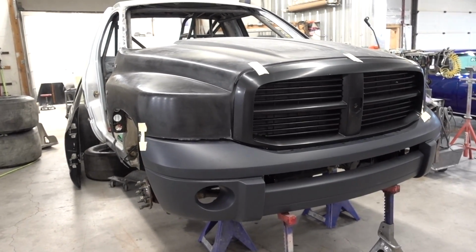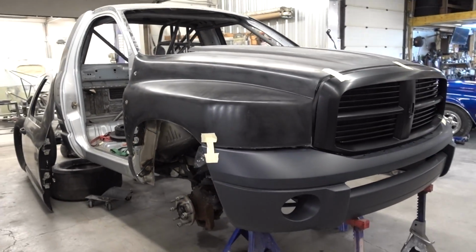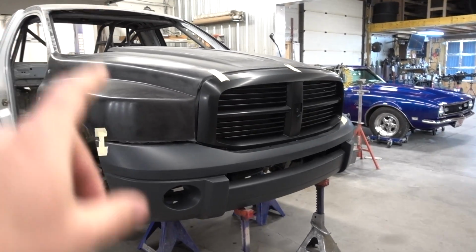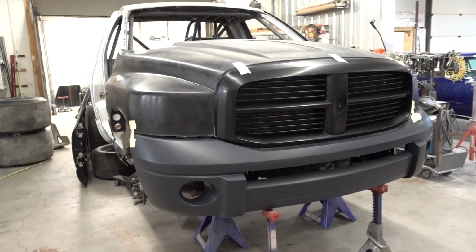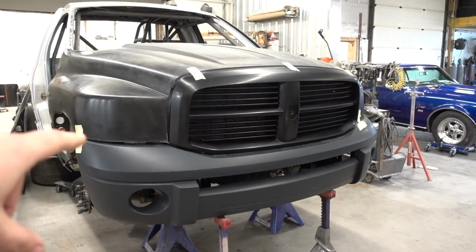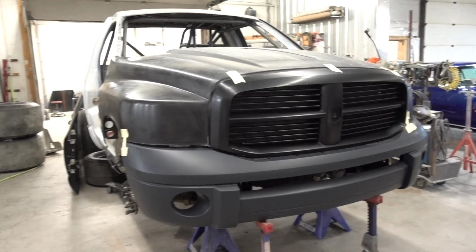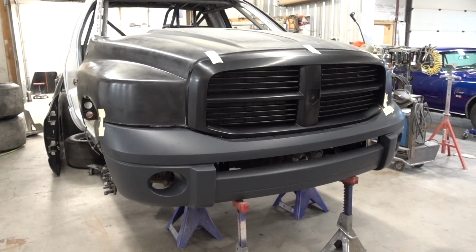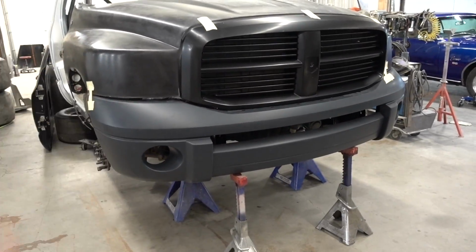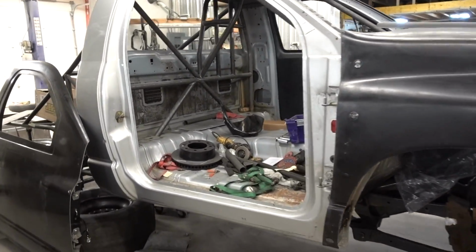So again, GTS Fiberglass, all the fiberglass stuff. If you guys are interested in any of this stuff, super awesome dude. His name's Greg, so he's even that much cooler. But he does actually make a one-piece front clip, but it's not a Laramie bumper. It's like the SLT bumper, which I just did not really like the look of. So a little bit more work to make this back into a one-piece front clip, but it's all really for the look of the Laramie bumper. So, that's where we're at.